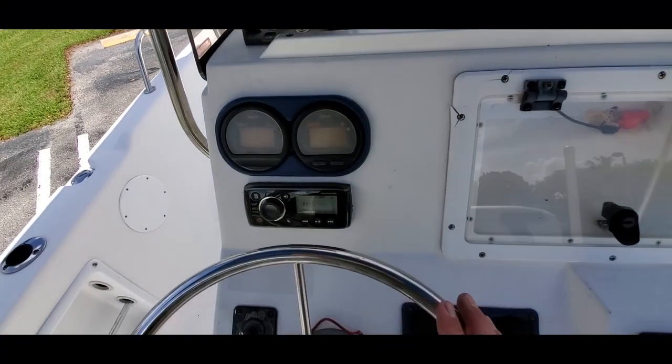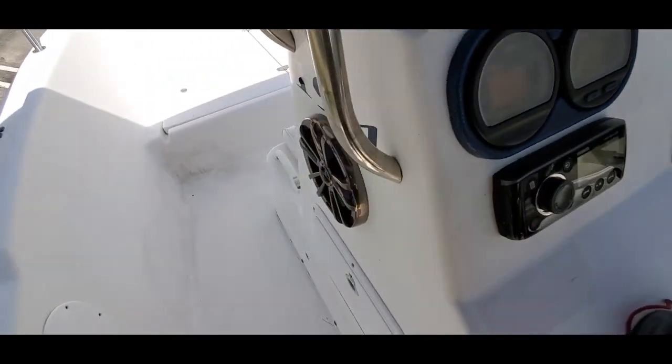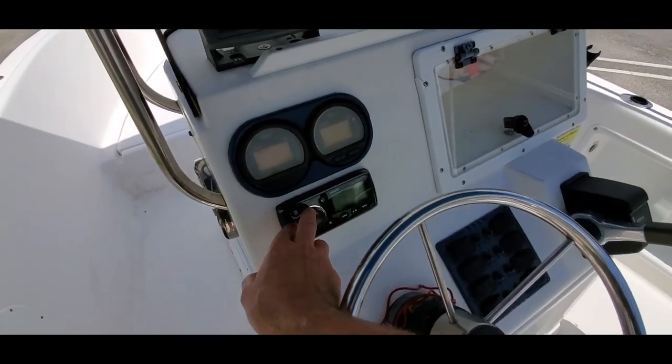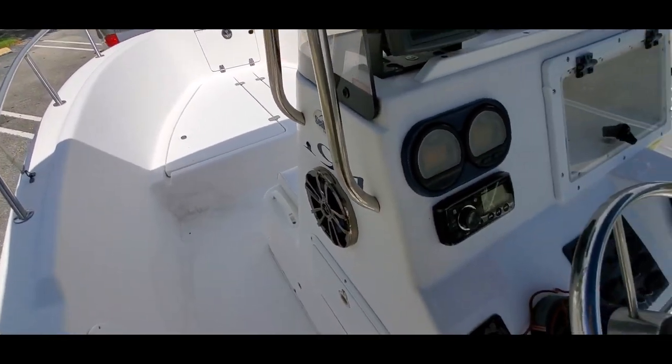It also has a very nice stereo system, a Fusion sound system, with two speakers. It's a top of the line system in the marine industry, if you're aware of that, Fusion systems. Those look like the Infinity speakers, which are quite nice as well.